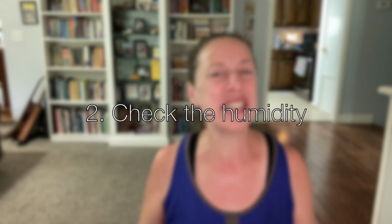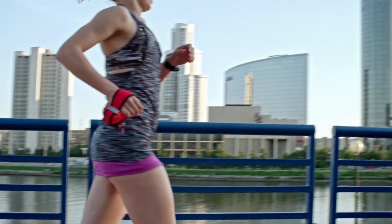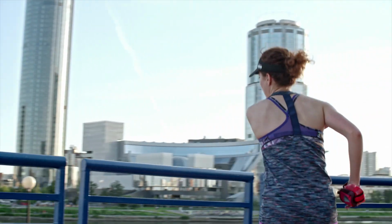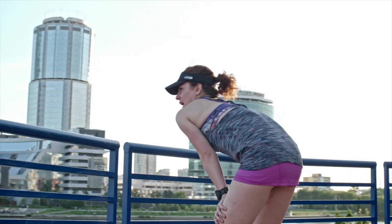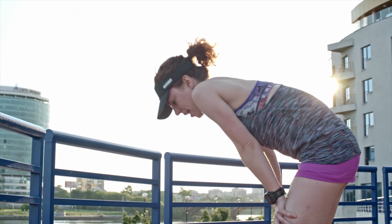Number 2, be sure to check the humidity. Humidity makes a big difference in how hot you get while you are running. If the humidity is high, then it keeps sweat from evaporating off your skin, which is how your body naturally tries to cool down. If it can't do that, it leads to overheating of your brain and organs. When humidity is above 40%, it makes the heat feel a lot more intense, and it impedes your body's ability to cool itself down.